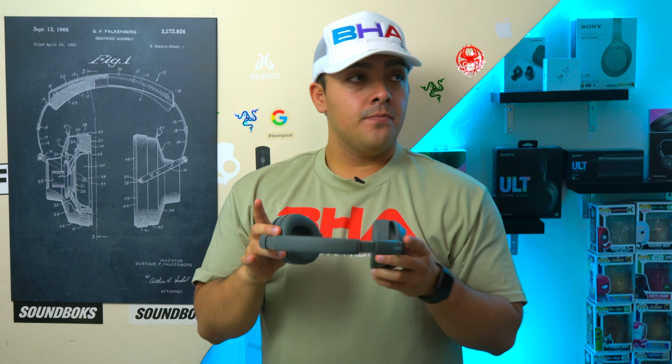But something the ULT Wear have over the Space One Pro is that they have wear sensors. So when you take these headphones off, they'll automatically pause the music, and when you put them back on, they'll start playing your music again. Now, personally, I don't really care for wear sensors on my headphones, but I do find it very odd that the Space One Pros don't have wear sensors, whereas the base Space Ones do.